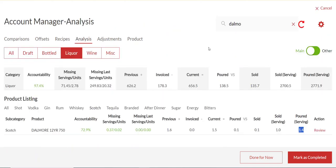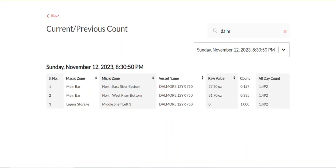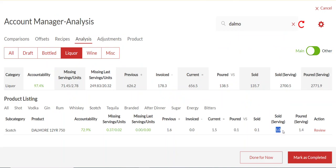This detail is important to be able to really dig in and understand, see how we've calculated sales of 36 liters. Going down smaller scale here, here's a high-end Scotch, Dalmore 12-year. In this cycle, they sold one 1.5 ounce serving, but unfortunately they poured 1.4 servings. In a normal situation, if you're not using scales, you'd think, oh, someone mismeasured that. In this instance, we can see the starting count here. One of the bottles weighed 33.7 ounces on the 5th. The following week, it weighed 31 ounces. So we know with confidence that they served basically a 2-ounce pour, which is why we're seeing that variation of selling one serving but pouring almost 1.5.